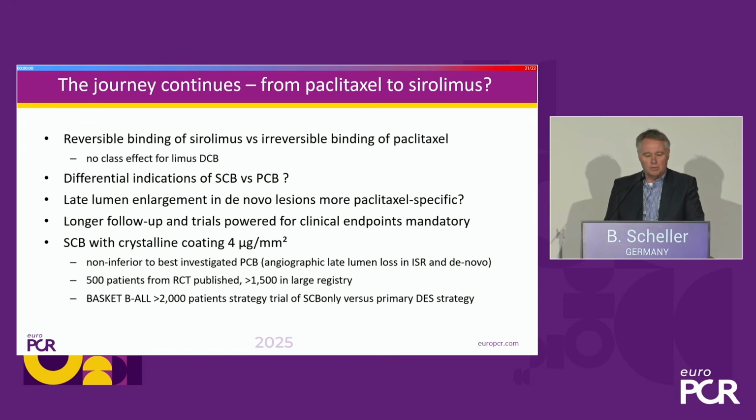So this is my conclusion slide. We have a reversible binding of sirolimus versus this irreversible binding of paclitaxel. So this means technologically it's more challenging to create a limus-coated balloon than a paclitaxel-coated balloon. For sure there is no class effect, so you have to look at each individual technology for these balloons.